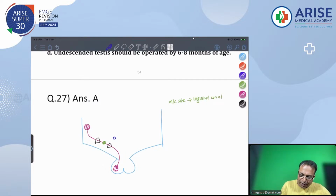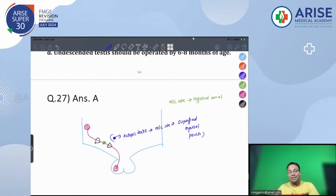Superficial inguinal pouch is not related to undescended testis. It is the most common site of ectopic testis. So don't get confused between undescended testis and ectopic testis. Ectopic testis is not in the normal route itself. It is a different route. It has gone to the superficial inguinal pouch.